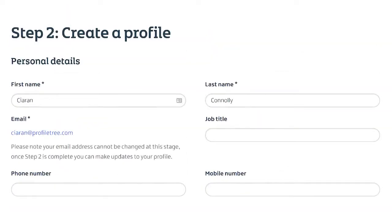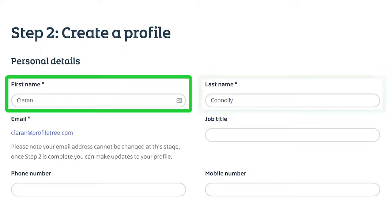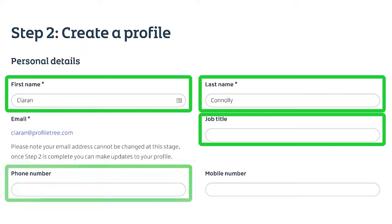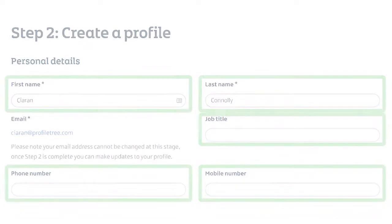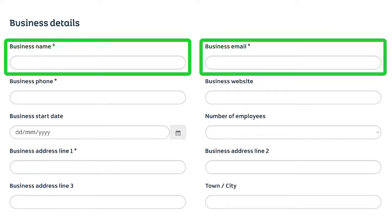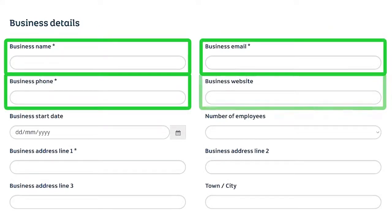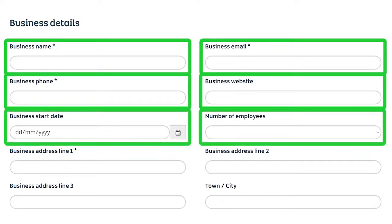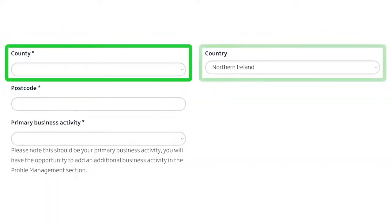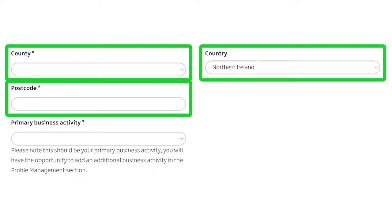The fields are as follows: first name, last name, optional job title, optional phone and mobile number, business details, business name and email, business phone number, optional business website, business start date and number of employees, business address and town, city, county, country and postal code. The more details you provide, the more tailored your content will become.